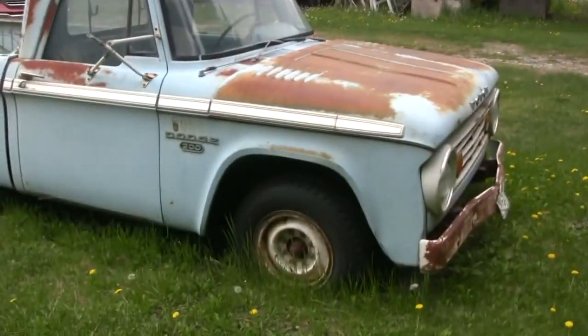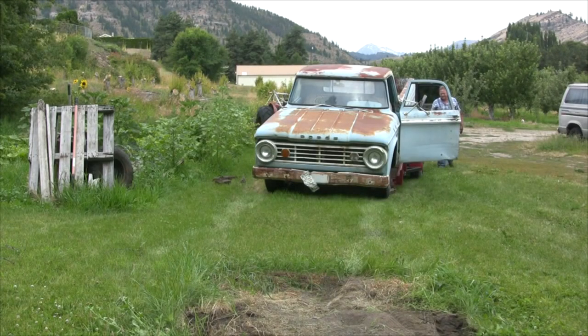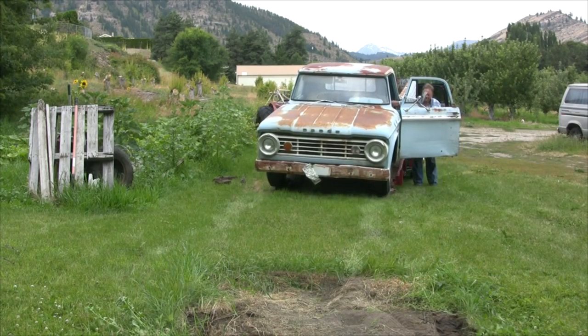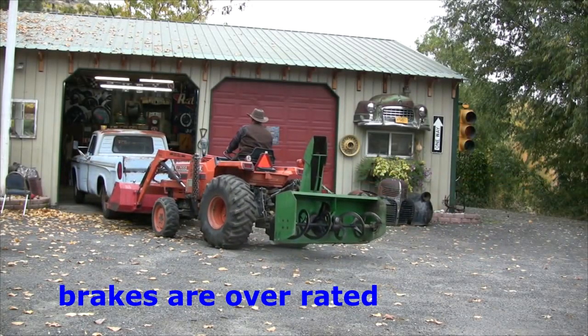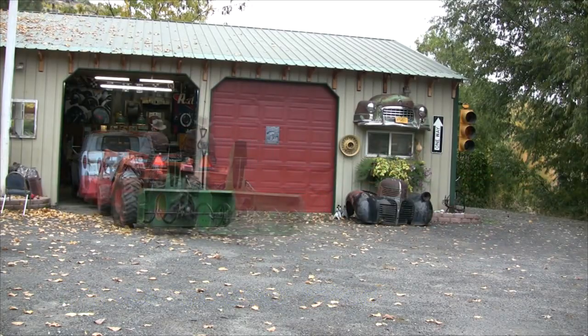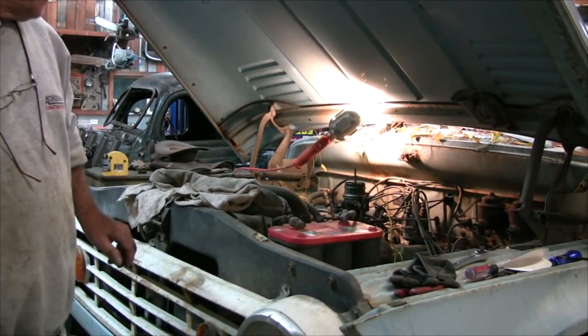Well, you guys know what happened next. Yep, that's right. In old Kerwood, drug her home. About 3 weeks ago, we pushed it into the shop. Okay, boss. And lo and behold, she fired up.